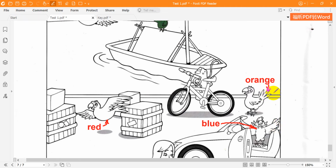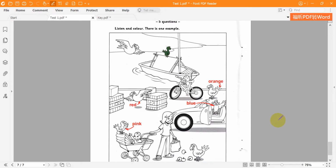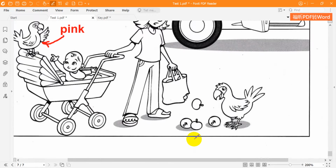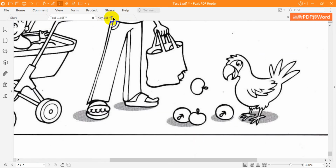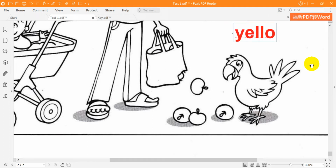Five. Can you see the apples? Yes. There's a bird next to them too. I'm colouring that bird yellow. Is that okay? Yes, I like yellow. And I like apples.